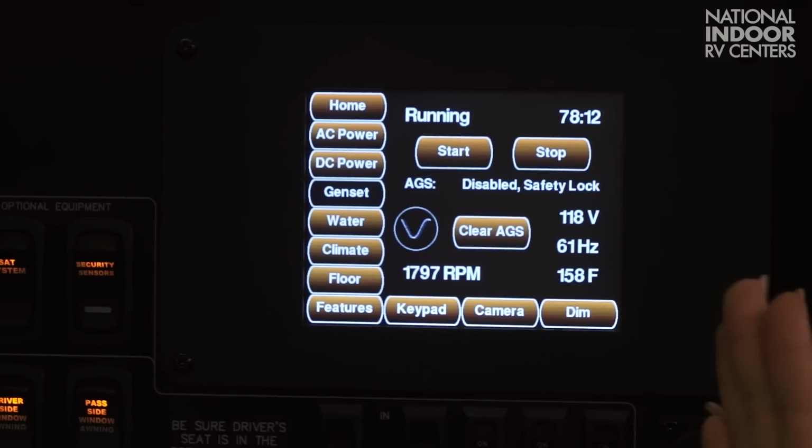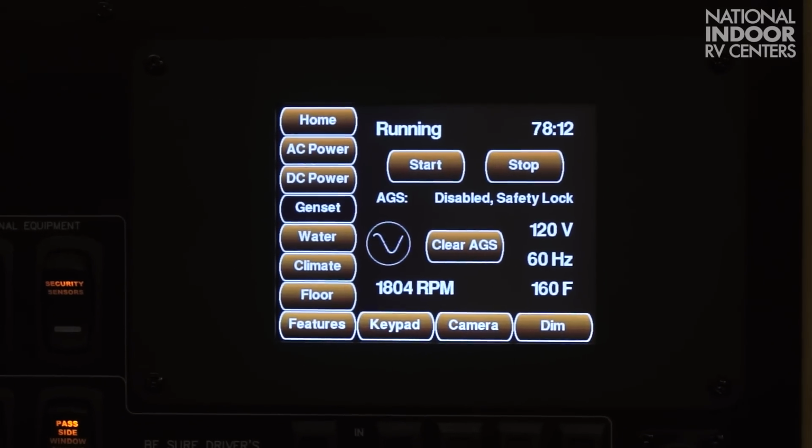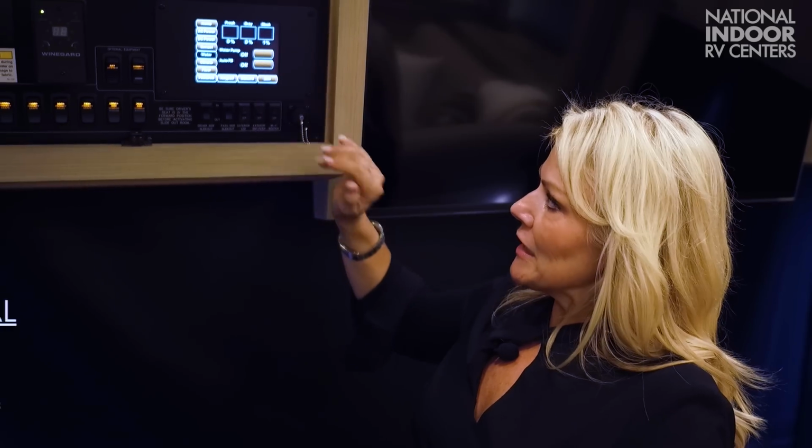Then we have our gen set, so we can start and stop our generator from here. We also have auto gen start on the King Aire. What that does is it will detect when your batteries are running too low. It will automatically start to charge the batteries. It will run for 3 hours, then check to see if the batteries are charged. If they're not fully charged at that point, it will run another 3 hours. If they're not charged after 6 hours of running the generator, it will shut it off because it knows there's a problem.